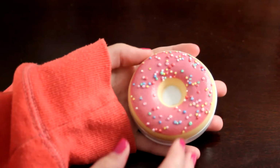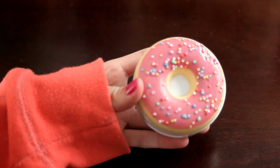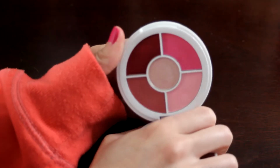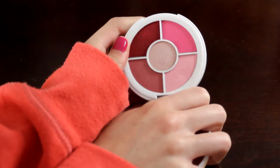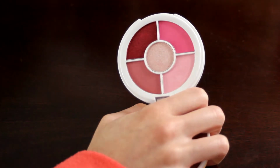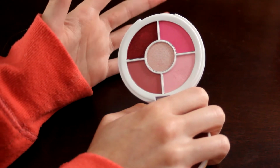So starting at the bottom with number 37, we have this I Heart Revolution Donut palette in Raspberry Icing. So this is what this one looks like on the inside. It's a really cute color story, obviously very monochromatic, but the shades in here just do not perform good.